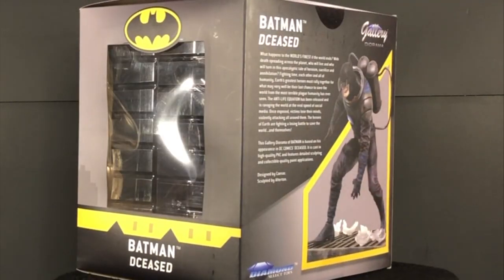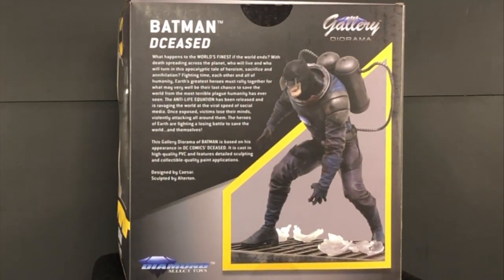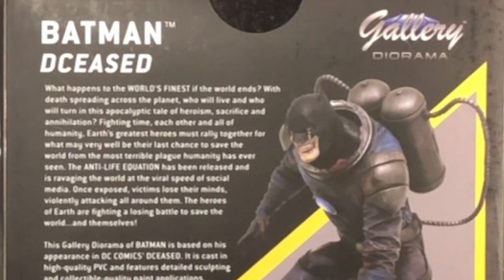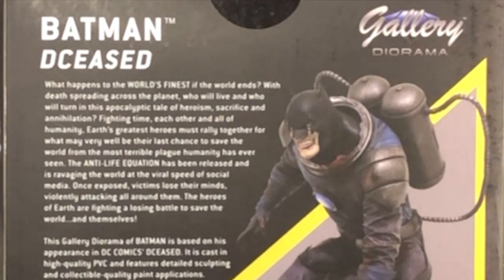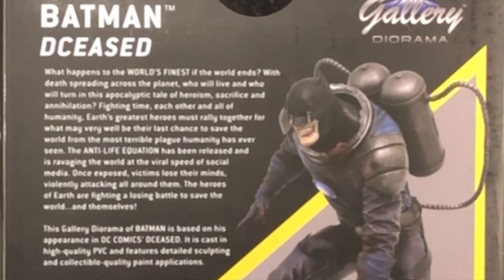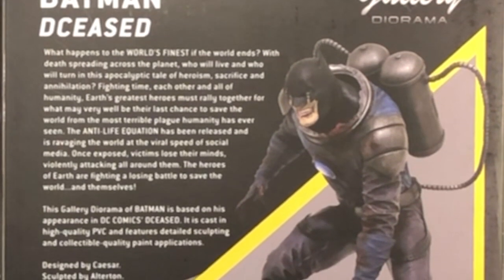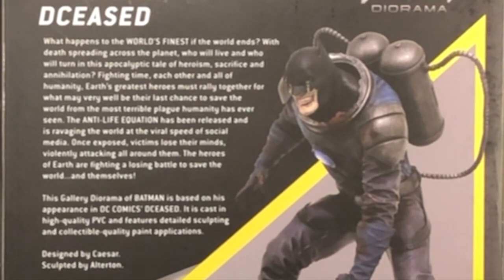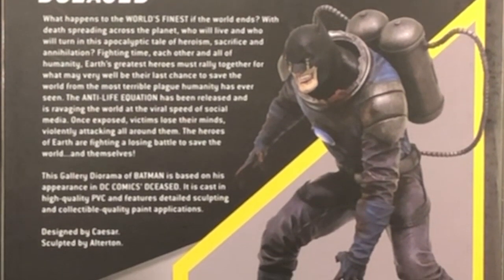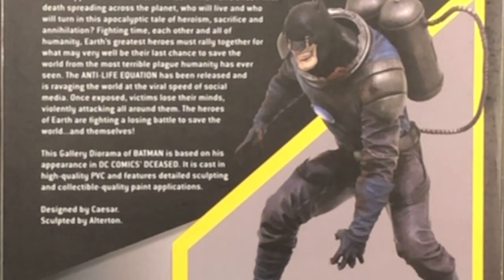Then the back has a little bit of the story line for this character, in particular Batman. I'll read it very shortly. It says, "What happens to the world's finest if the world ends? With death spreading across the planet, who will live and who will turn in this apocalyptic tale of heroism, sacrifice, and annihilation? Fighting time, each other, and all of humanity, Earth's greatest heroes must rally together for what may very well be their last chance to save the world from the most terrible plague humanity has ever seen.